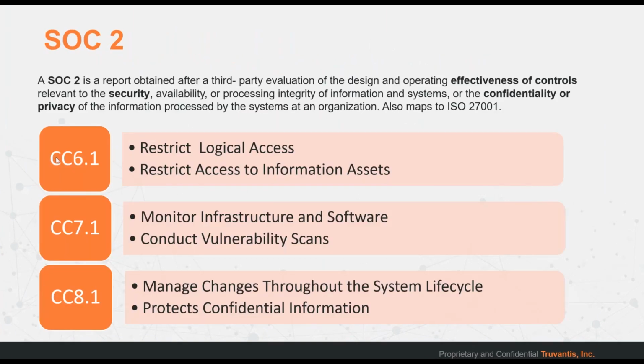SOC 2. So the SOC 2 report is obtained after a third-party evaluation of the design and operating effectiveness of the controls relevant to security, right? We know this. It maps to ISO 27001. In the US, I'd say this is pretty much the de facto security certification standard for most organizations that aren't dealing with government contracts and things like that.